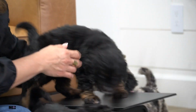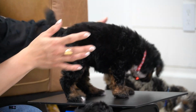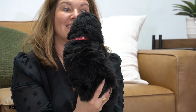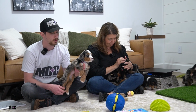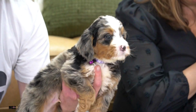4.98. So under 5 pounds. So there's Biscuit there, guys. And just to note, these are Bella and Grady's puppies, so they are a little bit smaller, a little bit petite. Just a little bit smaller frame. They are F1s, but they're going to stay on that smaller side. So if anyone's looking for a smaller puppy, this would be a great litter to be on.